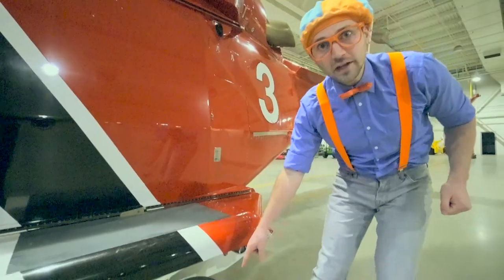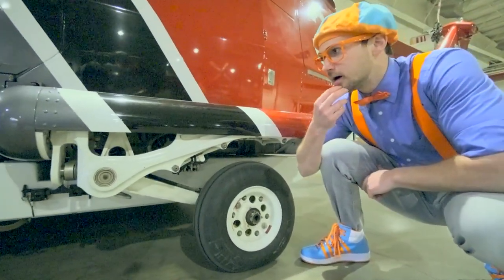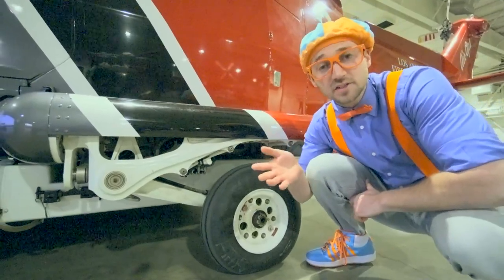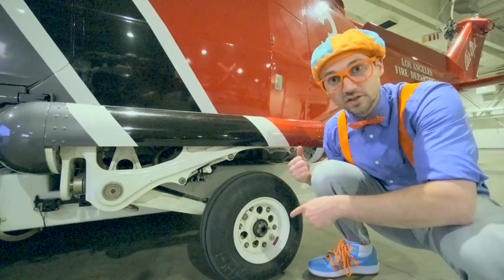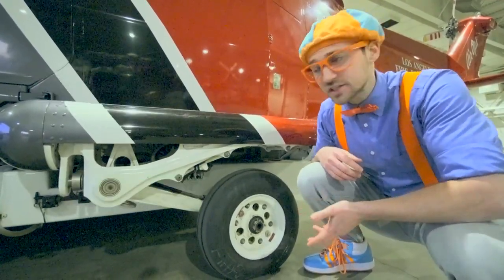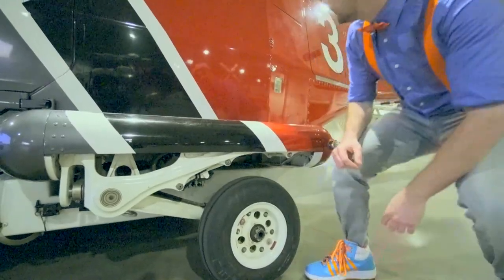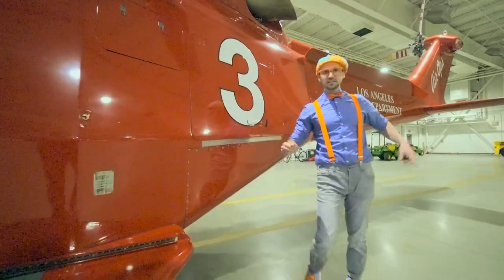Whoa, look down there. Wait a second, what's this doing here? Huh, you know how some helicopters have landing skids? This helicopter has wheels and tires. Wow, that is so interesting. Huh, cool. Ooh. Whoa, wait a second.